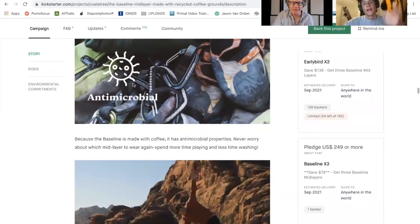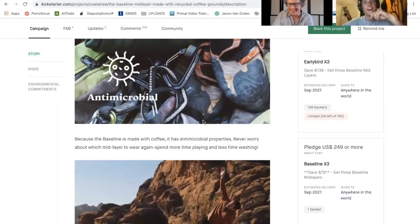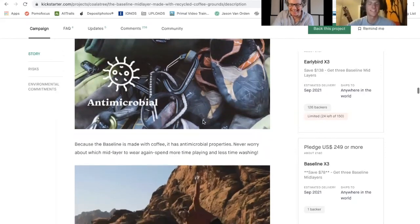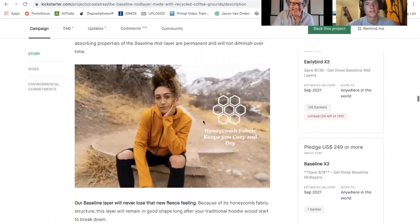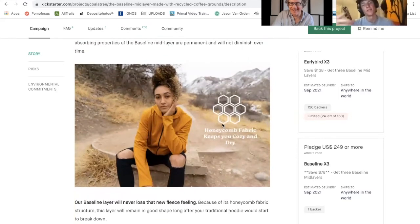Fantastic. I love this image. The other feature you have is the antimicrobial. Yeah, and so fitting, right? Like next to the climbing shoes. Anyways, that's just a really cool property of the recycled coffee grounds. Implementing those in, they're antimicrobial, so naturally bacteria fighting.